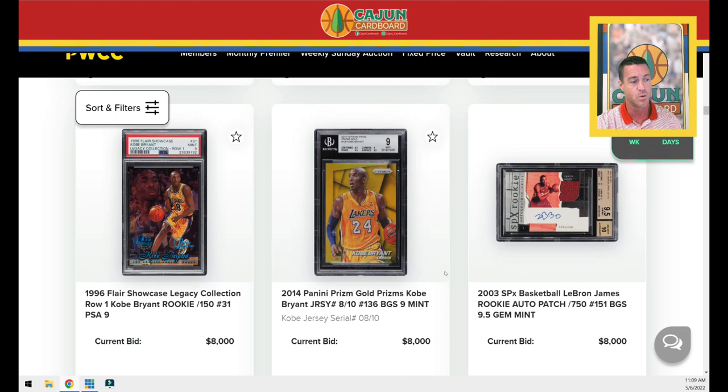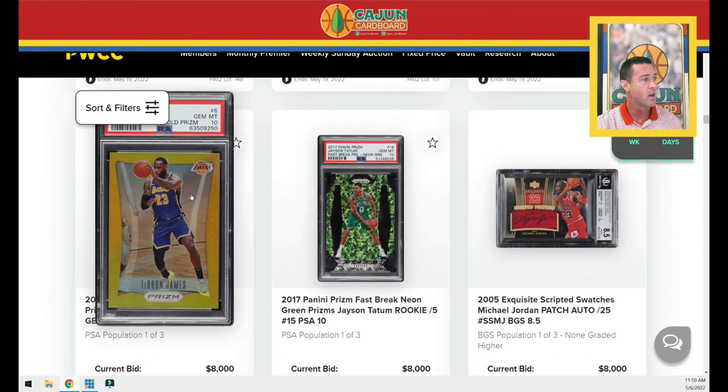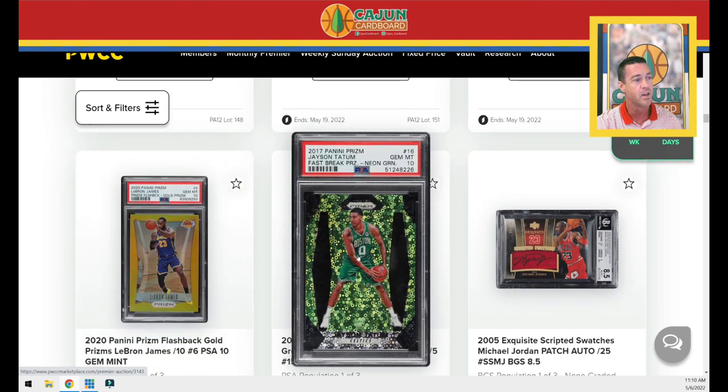That card's numbered to 10, as we know from the Panini era. All golds are, or most golds are in basketball. LeBron Gold Flashback, numbered to 10. Looks like a 2012, but it's not, I promise. This is a flashback from 2020.